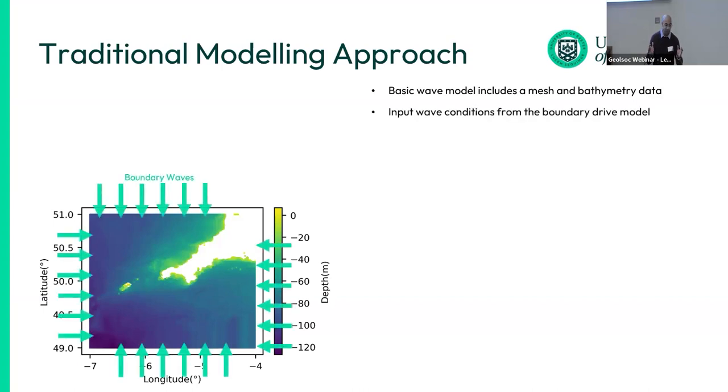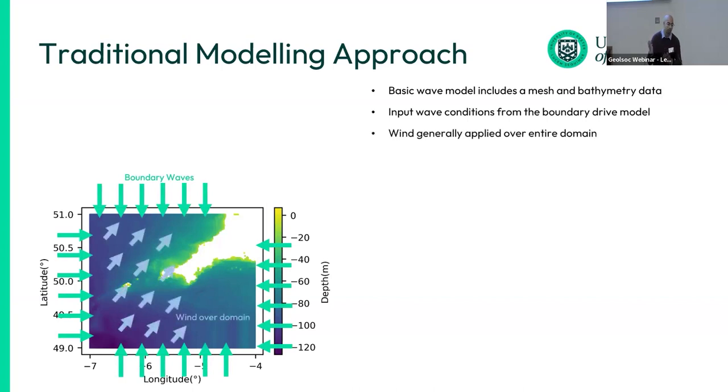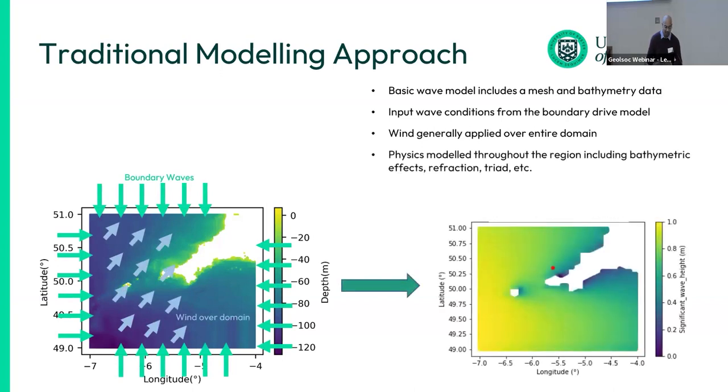You'll then add some boundary conditions, which are traditionally from a global model or some larger scale regional models, which will have waves at the boundary. And then you'll add wind across the site. And then from that, you'll get out some sort of information about your wave conditions. And so the parameters we tend to look at are your significant wave height, your peak period, as well as your mean period, and then mean direction or direction at the spectral peak.